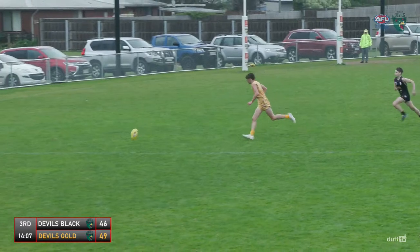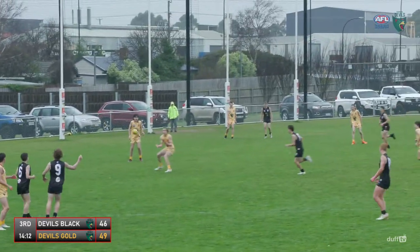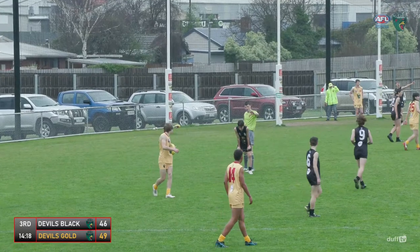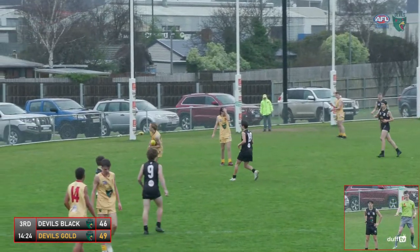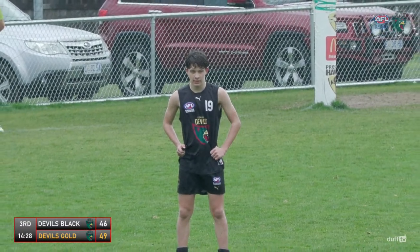There's no mark. Whitney will be first onto the scene. He is. He's going to pepper the football. Oh, he lowers the eyes very, very well when he was able to find Russell. So that was very intelligent play from Whitney. You can just see he faked the handball, he lowered the eyes, and he was able to find that target inside 50. So great play there.